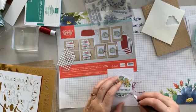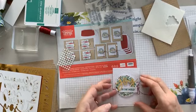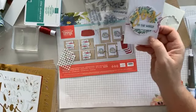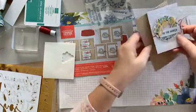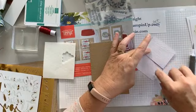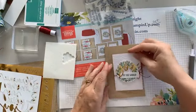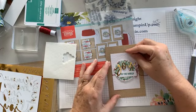All right, I'm going to pull out my little bow again. I want it to look right. All right, I think we're done with that part. Joy to the world, and then we put it on our card base. And this card is done. I am going to use my adhesive again, my Stampin' Seal, just for the sake of time.